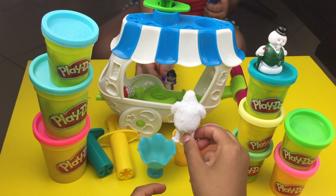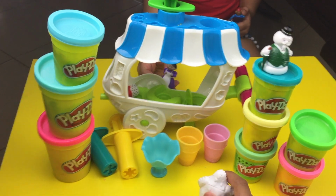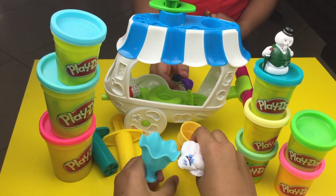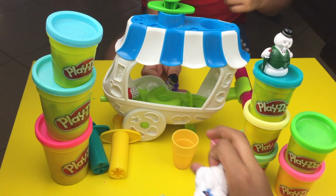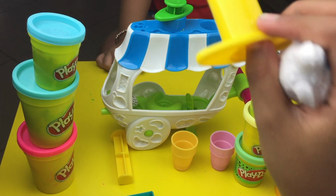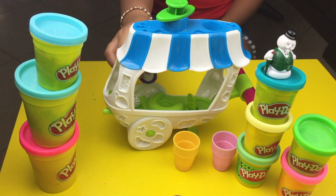Hello. Hi, what would you like? Can I have a pink ice cream? Okay, what type? Darker pink or lighter pink? Darker. Okay, what type of cone? Can I have that one? This one? Yeah. Okay. What type of swirl? This one? Or this one? This one? Okay. Let's start. Can I sit somewhere? Sure.